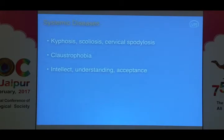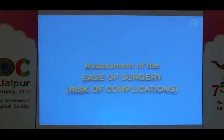You must also look at the general capability of the patient to lie down and whether the drapes can be applied on the patient or not, because there are patients who are claustrophobic and we realize only on the table because we don't ask for it. We should not leave it for the time of surgery.